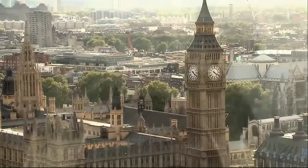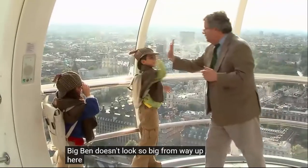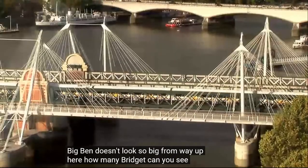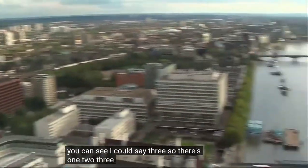I think I see Big Ben. Really? Where? There. Big Ben doesn't look so big from way up here. Can you see any bridges? How many bridges are there that you can see? I can see 3. So there's 1, 2, 3.